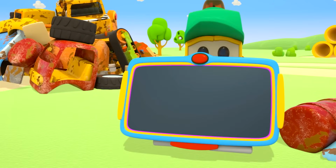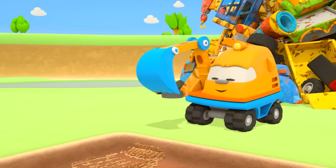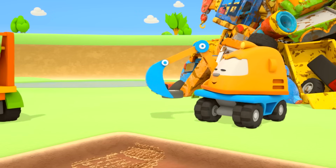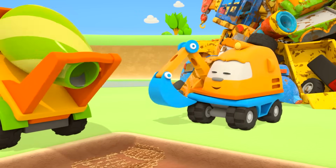Oh, it's a television. Skoop is digging the foundations. They're ready. Cement mixer! The cement mixer is pouring concrete.